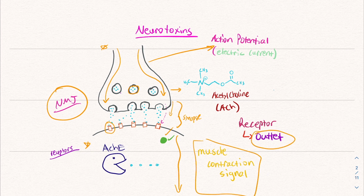Now, when acetylcholine is released, it needs to be broken down, because if it's not broken down, it will cause all sorts of involuntary muscle contractions that you don't want. So we have this molecule called acetylcholinesterase. Acetylcholinesterase eats the acetylcholine to prevent it from building up. It regulates the movement of acetylcholine. So this is just a very basic overview of how the muscles contract.